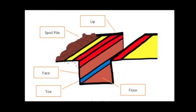So let's look at some trench terminology. A spoil pile is the dirt that was in the trench and is now mounded up outside the trench. The lip is roughly 2 feet on top, 2 feet below the sideways line of the trench. The face is going to be the sidewall of the trench. The toe will be the bottom roughly 2 feet of the trench, and the floor is obviously the floor of the trench.